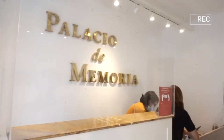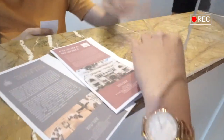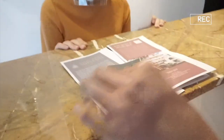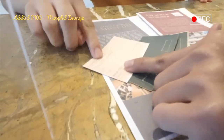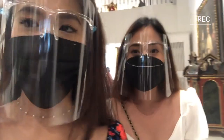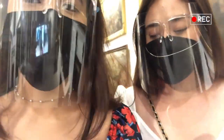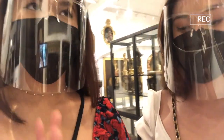So we arrived here in Palacio de Memoria. Here's the brochure for the museum and the house. Magkano house? Pwede pong mabiliin ba? Yung bahay pala yung gusto mo. How much yung admission? It's 250. And for the additional 100. So this is the museum, guys, and they have this house na puntahan natin. Parang first two floors lang daw yung kasama sa admission. I think this is privately owned. Tas they have their like painting collections.